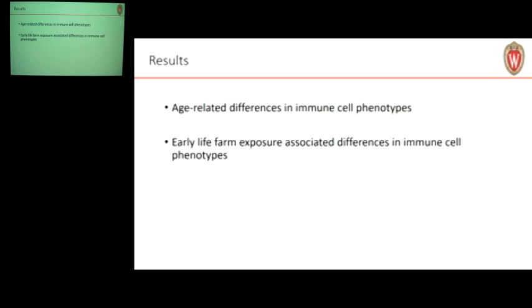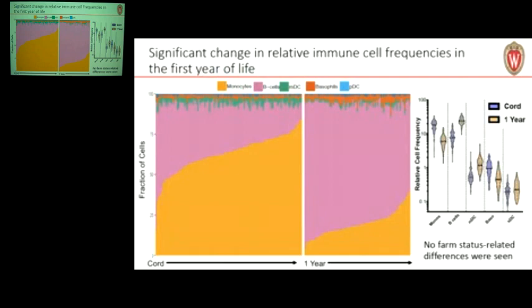We did find a significant change in relative immune cell frequencies in the first year of life. Most notable was a decrease in the frequency of monocytes and an increase in the number of B cells. And so down the line, when we look at the differences in phenotype, we actually excluded the differences in frequencies because they were more significant than anything else.